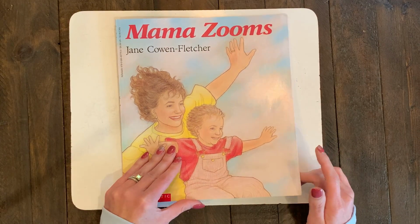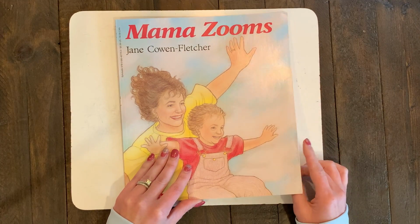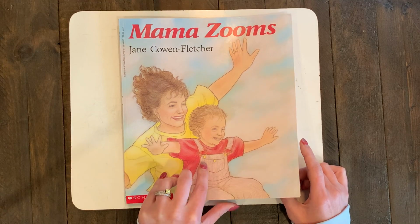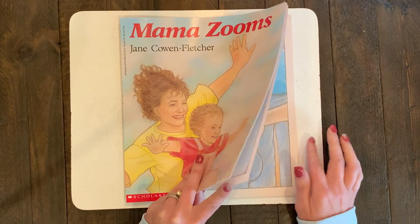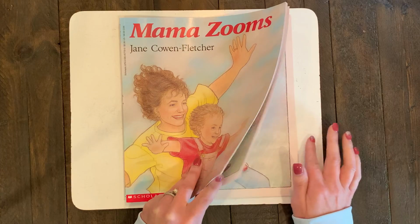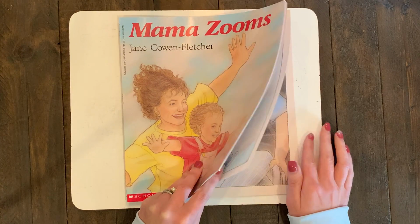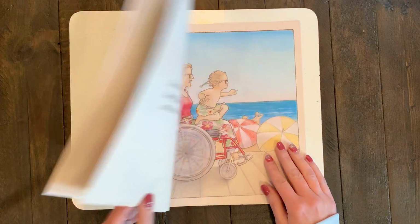Which one was your favorite way that he imagined his mom? He had quite the imagination. The one that I liked the most was when he was on the boardwalk. I'm trying to find it. This one.